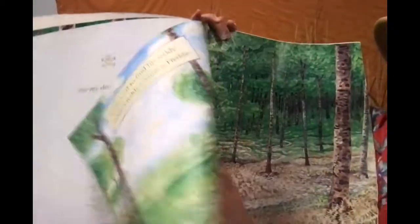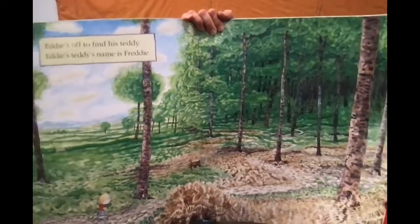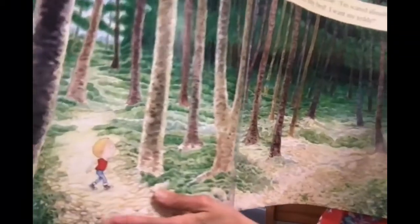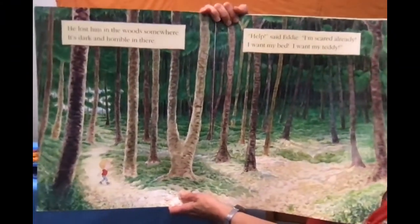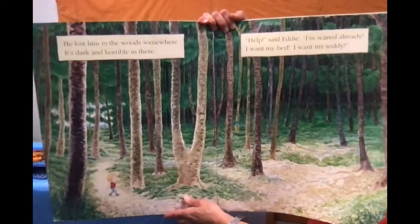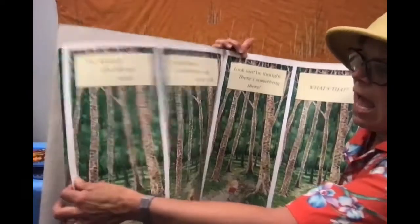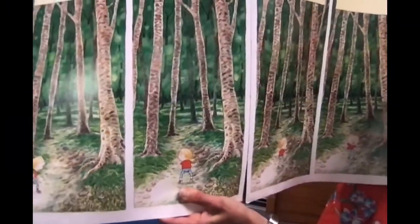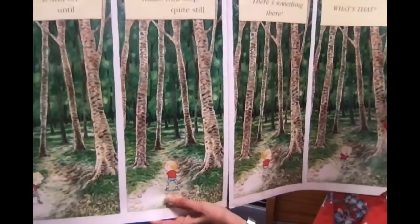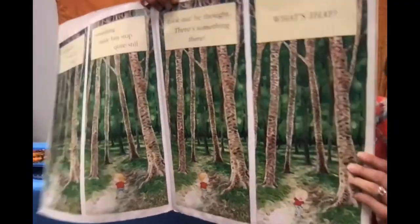Where's my teddy? Eddie's off to find his teddy. Eddie's teddy's name is Freddy. He lost him in the woods somewhere. It's dark and horrible in there. Help, said Eddie. I'm scared already. I want my bed. I want my teddy. He tiptoed on and on until something made him stop quite still. Look out, he thought. There's something there. What's that?